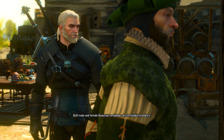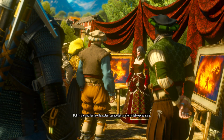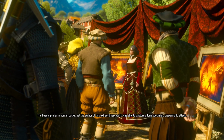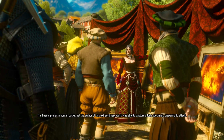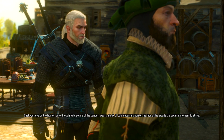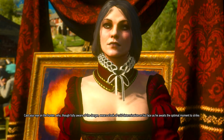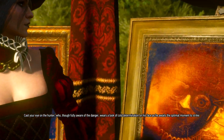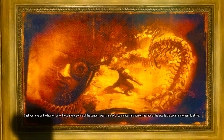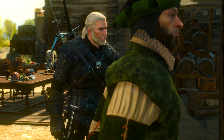Both male and female Beauclair centipedes are formidable predators. The beasts prefer to hunt in packs, yet the author of this extraordinary work was able to capture a lone specimen preparing to attack. Cast your eye on the hunter, who, though fully aware of the danger, wears a look of cold determination on his face as he awaits the optimal moment to strike.